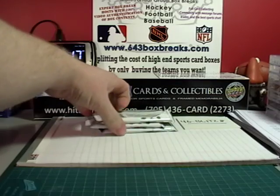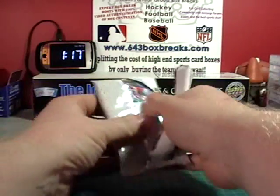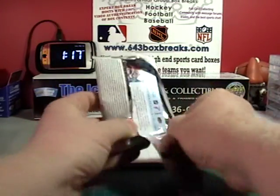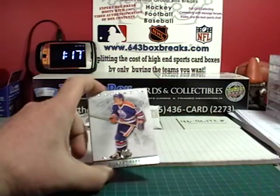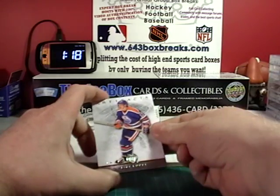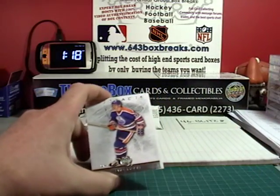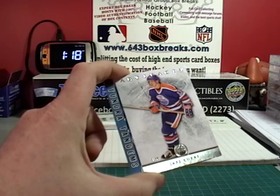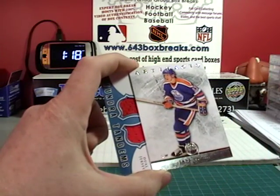All right, here we go. So the patch was the... That's the patch. We'll say that for the bottom. Here we go. Paul Coffey on the front, we have Drury on the back, and we have the big raggedy spacer, and we have a Tundra Tandems blue version, double red. Take your guesses at who this is.